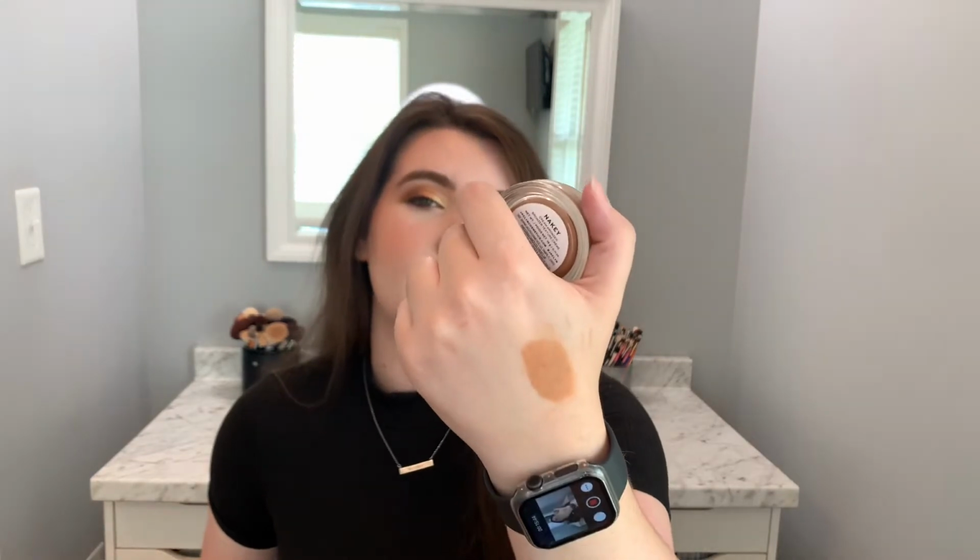It is more of a sheer buildable formula. It's kind of like a moussier formula. I'm going to do a really heavy swatch, so keep in mind this isn't exactly what it's going to look like on my face, but that's a heavy swatch of the color. And if I blend it out, it's going to blend out so much more sheer.